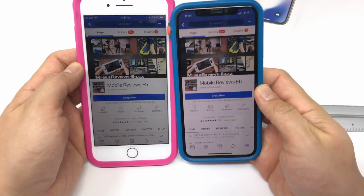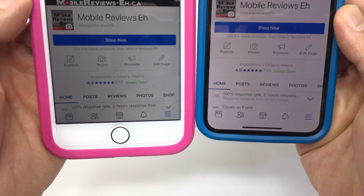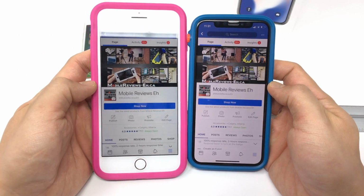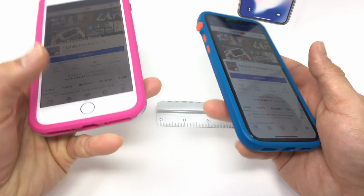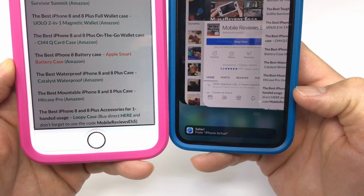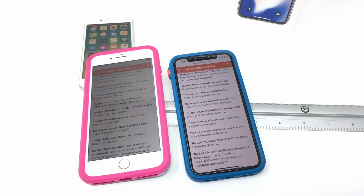Now, if we compare the 8 Plus and the iPhone X side by side with the Facebook app, you'll see that the iPhone X is taller and the iPhone 8 Plus is wider. When it comes to these apps, I don't think that's going to matter a lot. It just means that the pictures on your iPhone 8 Plus are going to look a little bigger. But if you do a lot of reading through Safari, through news websites or something, you're definitely going to get a lot more reading material on the iPhone X as the text goes all the way down to the bottom of the screen, which is nice.